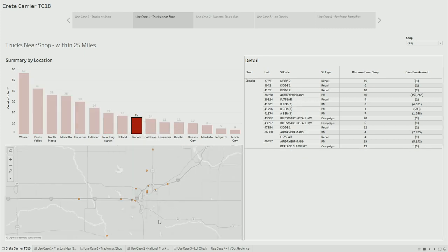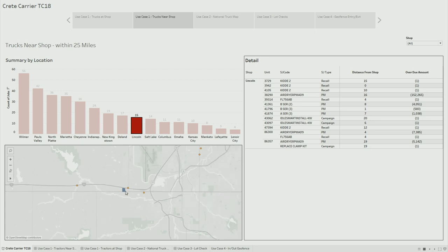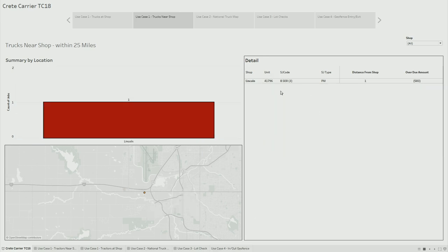You can see in here, all of our trucks are these yellow or orange dots. As we zoom in, you can see this blue speck is our geofence at the Crete terminal. If we hover over and click on one, in the detail we can see the exact truck number, the type of work needing to be done, the job, the distance from the shop in miles, so it's 1 mile, and the amount overdue. They're all going to be negative. If it's negative one, it's usually a campaign or a recall. If it is more than negative one, it's what we call a preventive maintenance item, like an inspection, oil change, items like that.